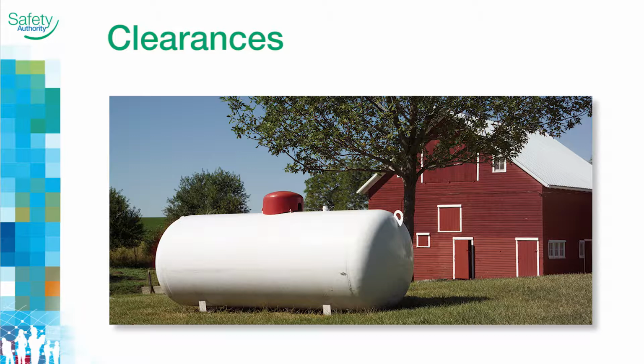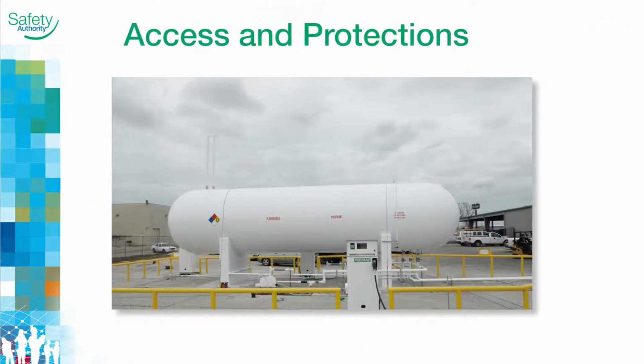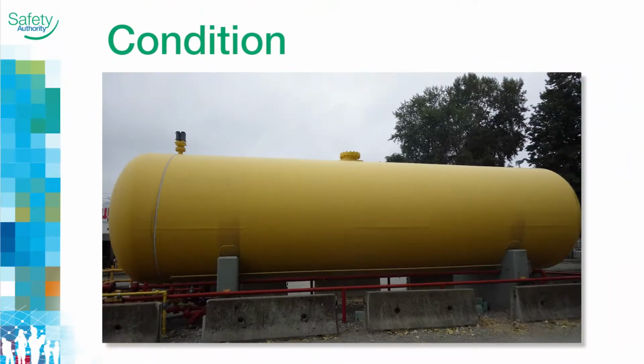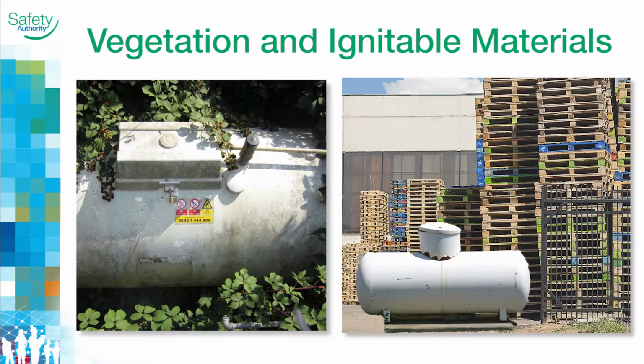This also includes electrical transmission lines, other tanks, flammable materials, vaporizers, sewer pipes, storm drains, and electrical meters. Is there access to the filling location for propane suppliers? Is the tank protected from vehicle traffic or any other mobile equipment? Is the tank installed on a firm, non-combustible and level base? For example, the tank supports cannot be made of wood. Is vegetation or other readily ignitable materials kept clear of the tank?